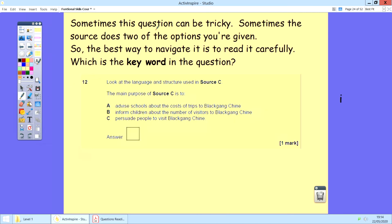So sometimes this question can be tricky. Sometimes the source does two of the options you're given, so the best way to navigate it is to read carefully which is the key word in the question. So look at the language and structure in source C.